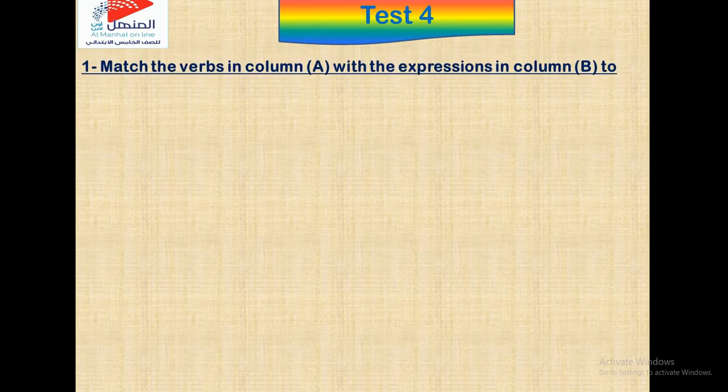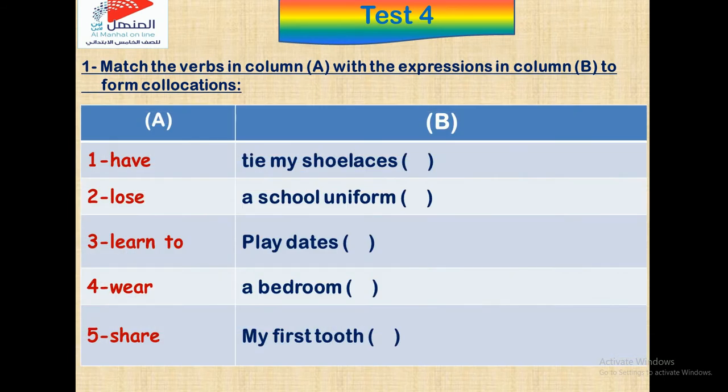Here you have a table with two columns. We have to match column A with column B to make collocations. Guys, we talked about collocations before. We said collocations are verbs with expressions. All right, they match each other. So the verb with the expression, or the verb with a noun, they make collocations.